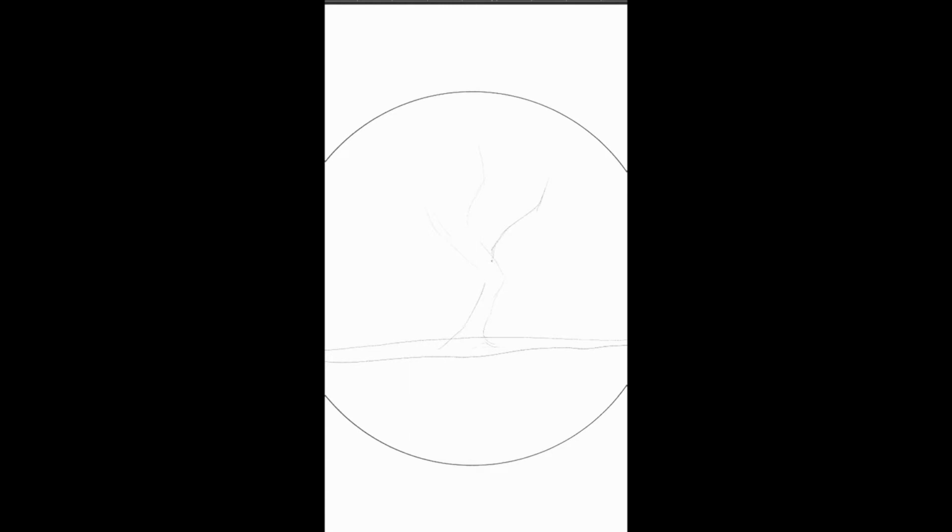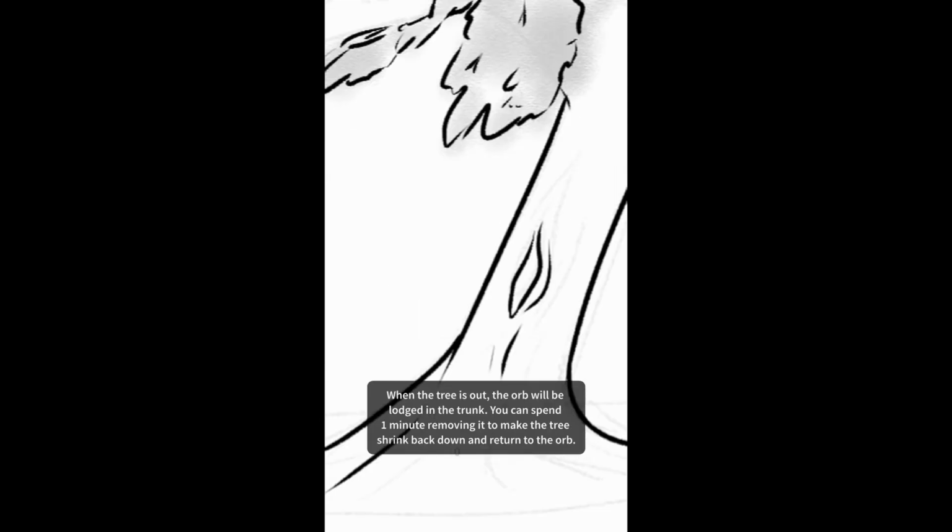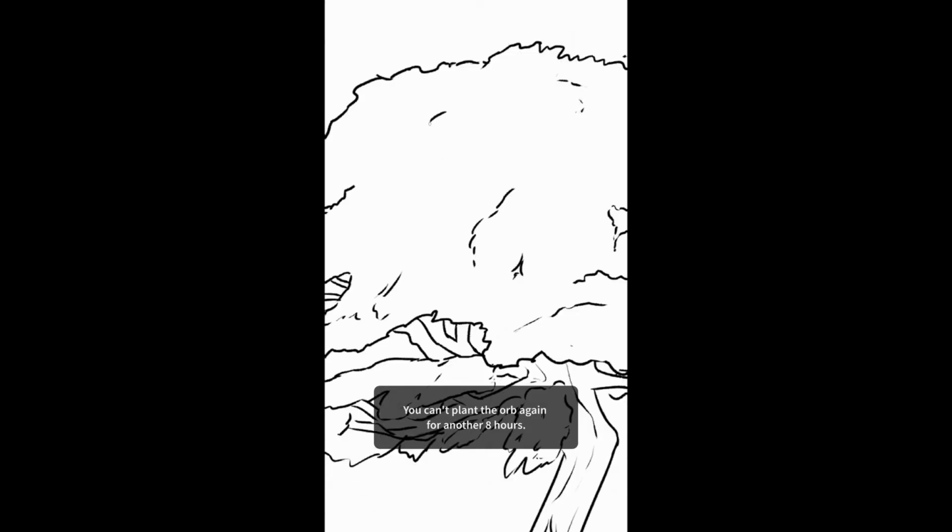Part 3 of magic items I've made for my players, the Pocket Tree. This uncommon wondrous item is a miniature tree inside of a small glass orb. If you bury the orb in soil, a full-size version of the tree inside it will sprout up after 10 minutes. When the tree is out, the orb will be lodged in the trunk. You can spend 1 minute removing it to make the tree shrink back down and return to the orb. You can't plant the orb again for another 8 hours.